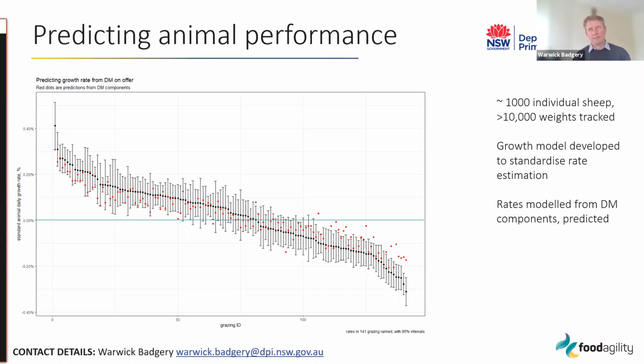So that's animal behaviour, which can be related to the size and scale of the paddock, the vegetation, locations of water and things like that. What this figure shows is a number of different grazing events that have just been arranged from the highest performing period through to the lowest performing.